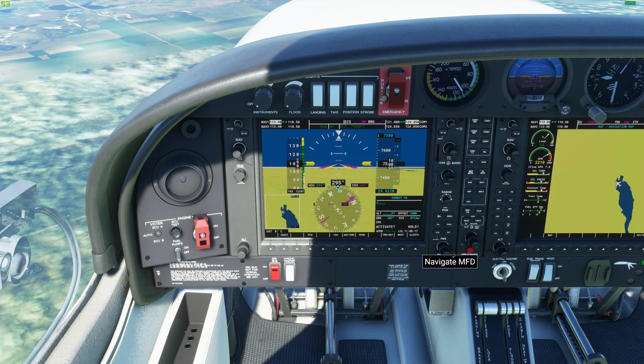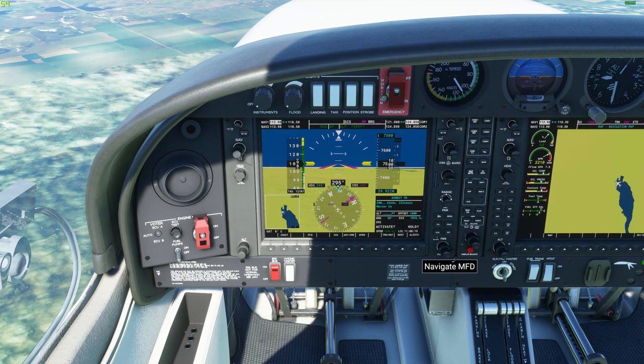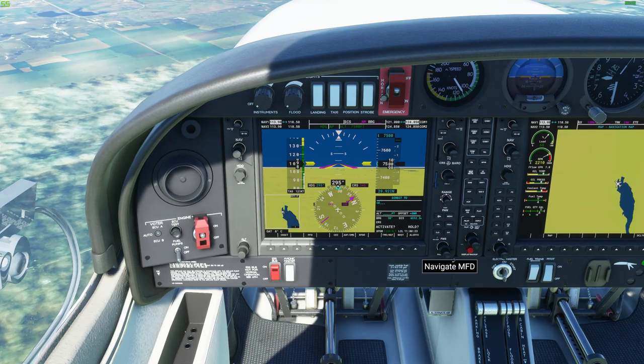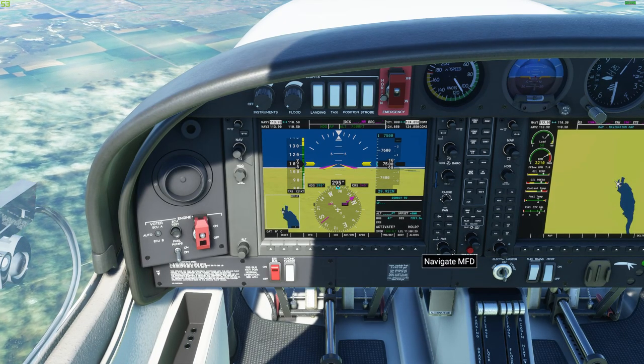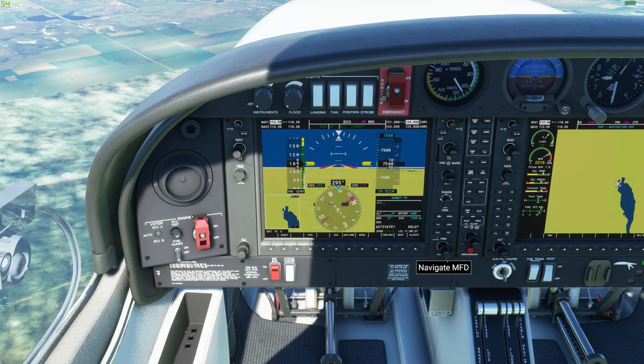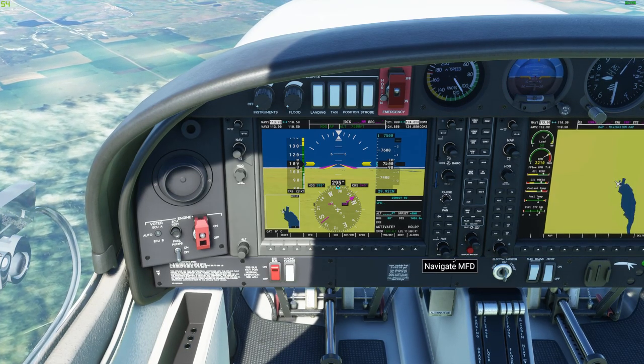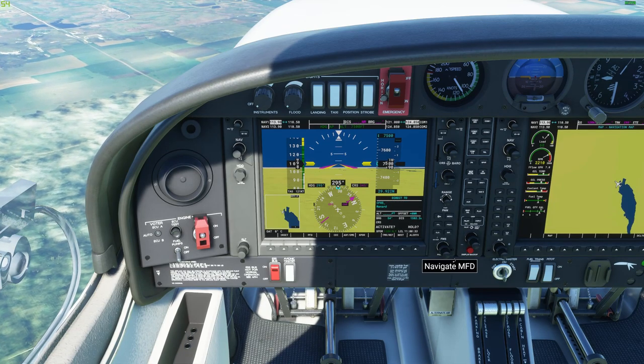So some quick math would be, if we have to go 42 nautical miles and we're traveling over the ground at 120 knots, it should take us about 21 minutes to get where we're going. So if you're flying with a map and compass, you could also use a stopwatch to time your legs to make sure that you're where you're supposed to be when you think you should be.